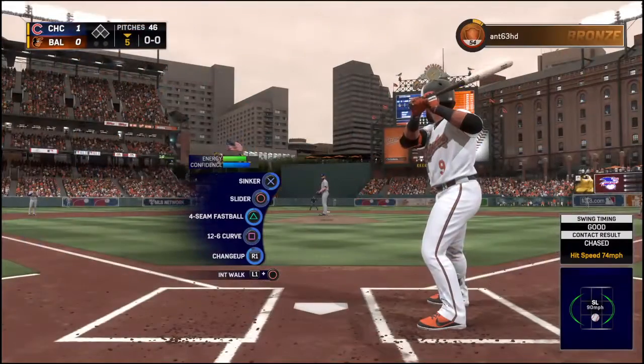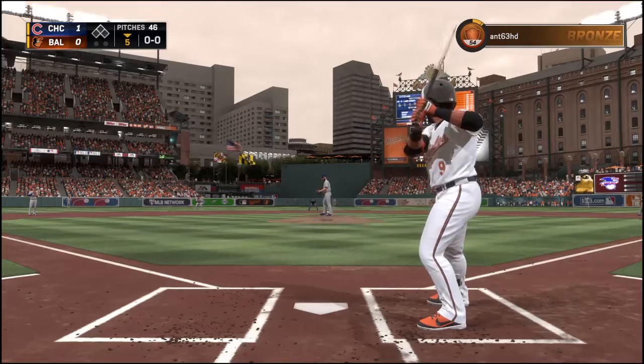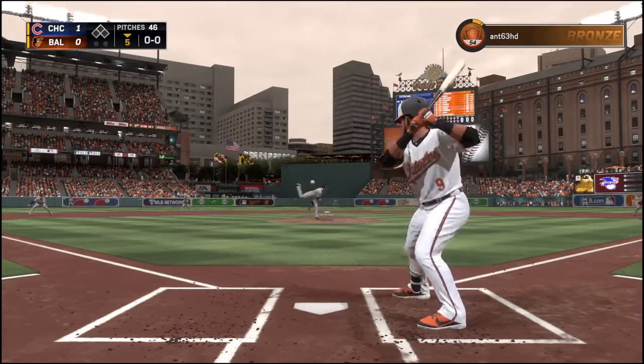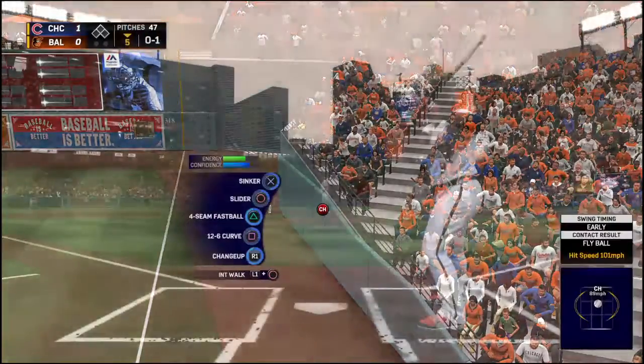In is Gerardo Parra. 0 for 1 for him here in this one. Ready with the first pitch. Here it comes. Good swing. Just got to try and straighten that one out.